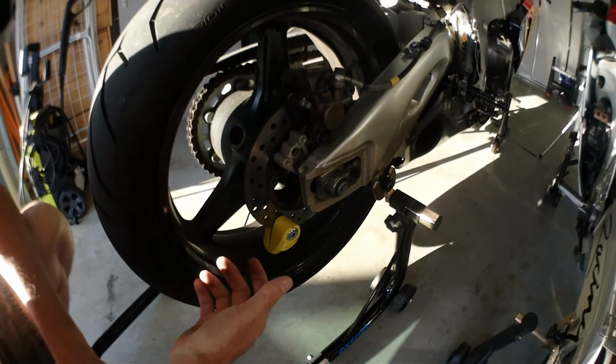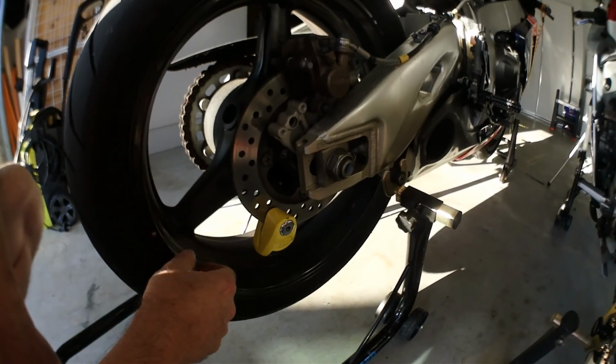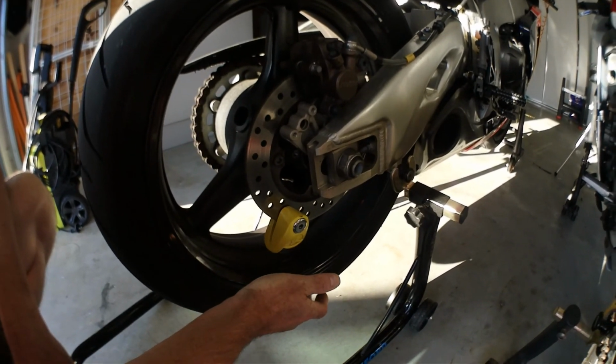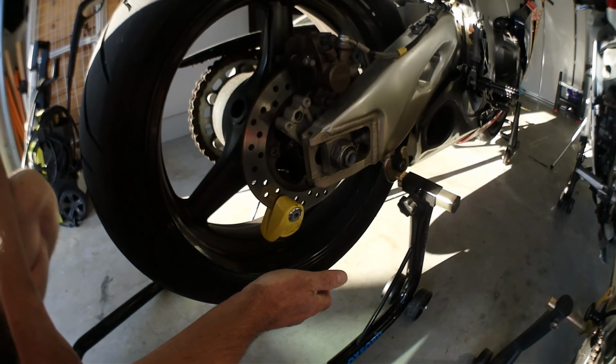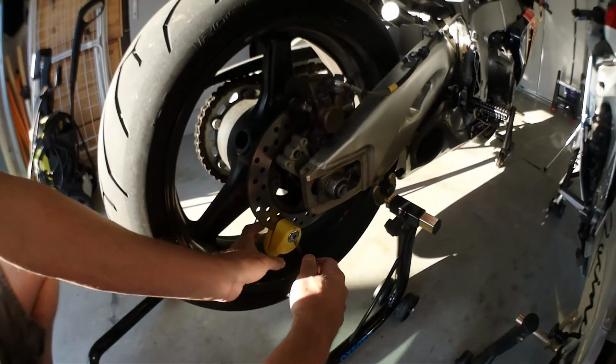Okay, so now that's alarmed. You've got to make sure you arm these things properly. If you don't arm it properly, it won't work. So now it's alarmed. So now if we bump the bike, that's warning us now.